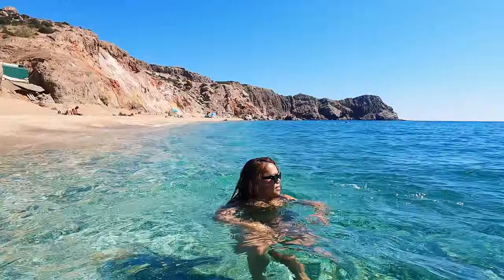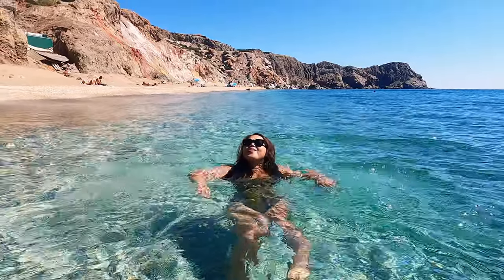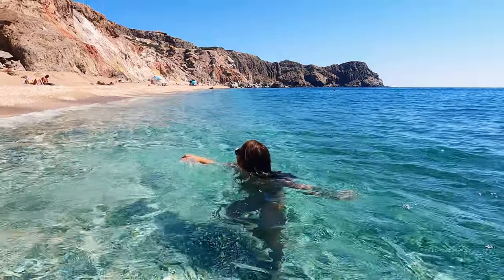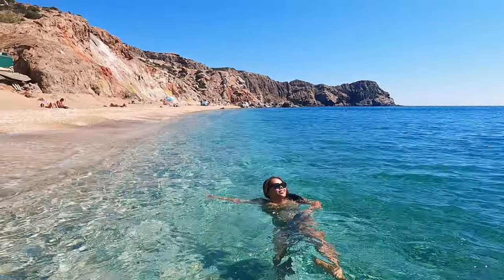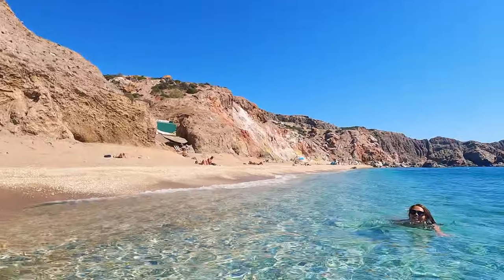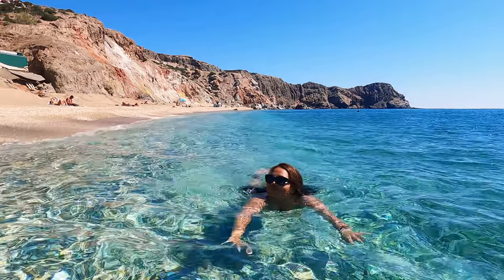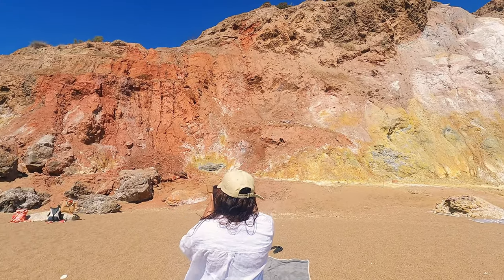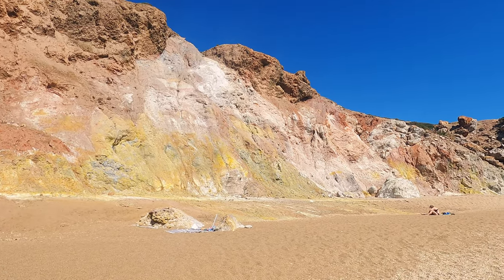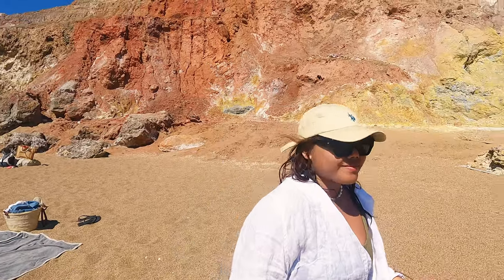Oh my god. Paliochori Beach is really huge with golden sand and little white pebbles. And the watercolor is also very inviting. What's even more special about this beach are the colorful cliffs. Look at the rock formations, and its colors are just so interesting.